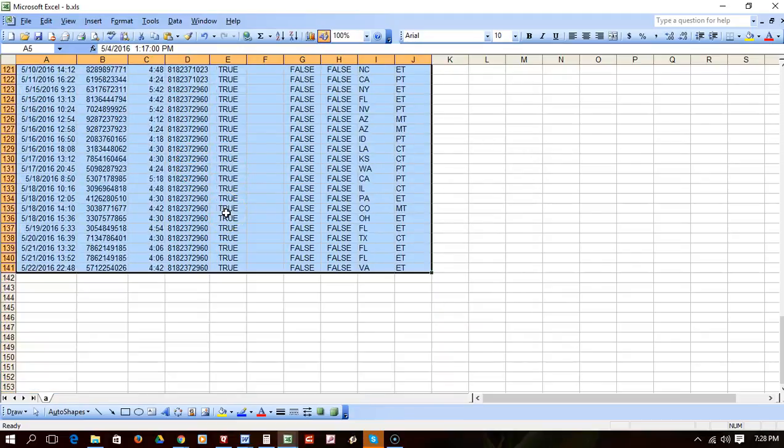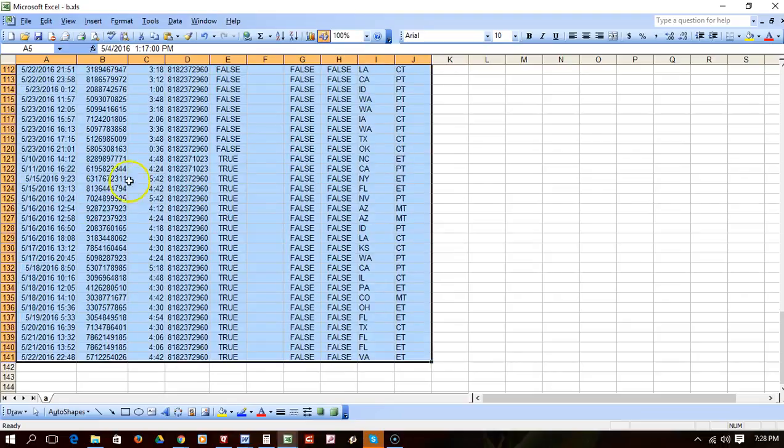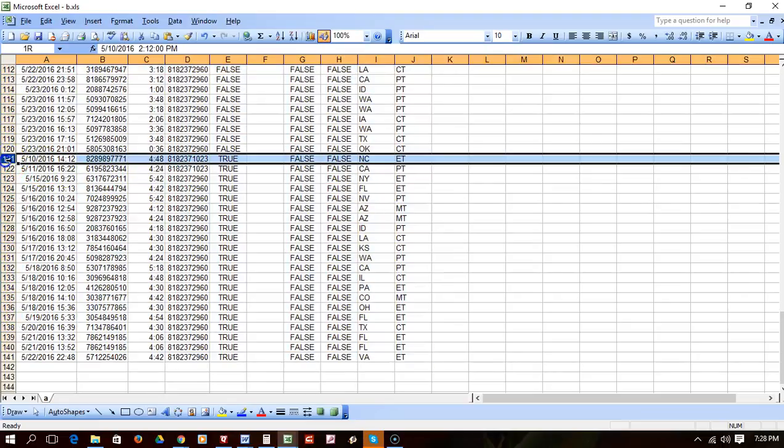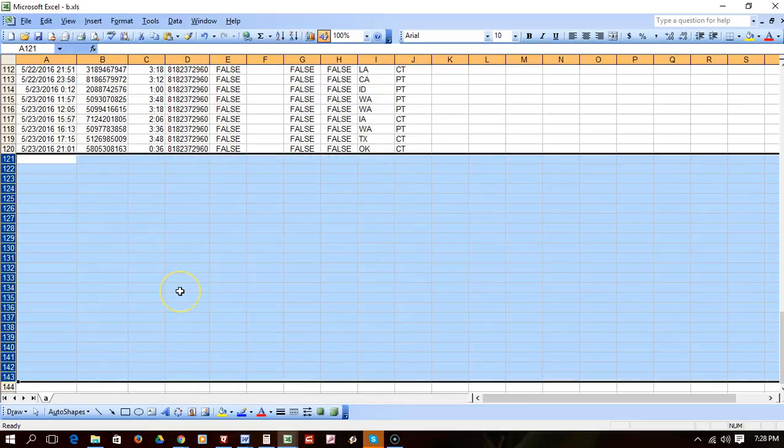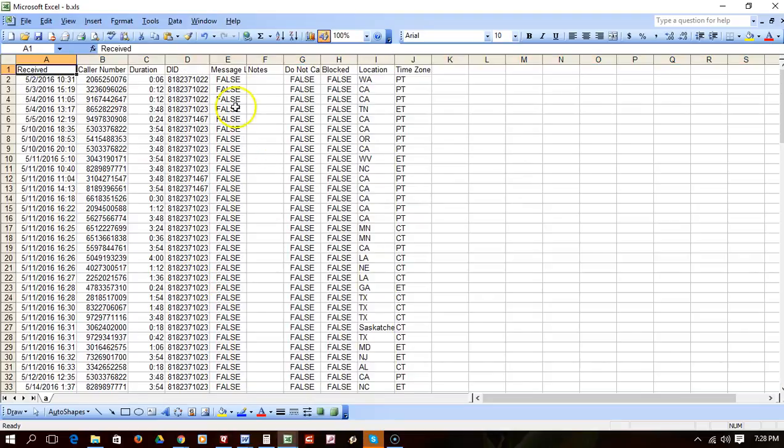Now I'm going to scroll down till I see true, and I'm going to click here and slide down and delete all these because I don't need these. They're already in my records. I already called all the trues immediately, before I do this sort of thing, because I get the email notification for the trues. True meaning they left a message, false meaning they didn't. So now I don't really need this file.